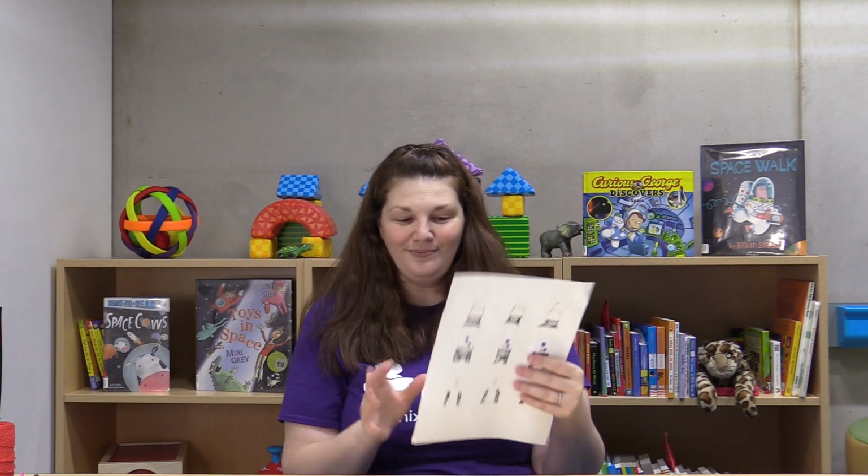So the first thing you're going to do is you're going to cut out your spacecraft. And always have a grown-up's permission when using your scissors.